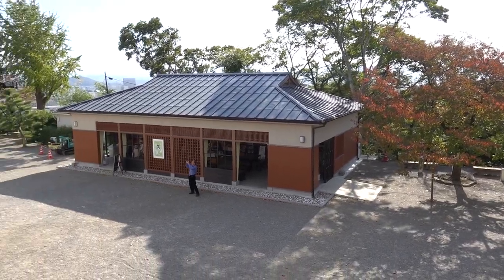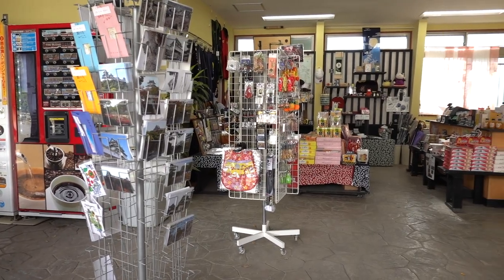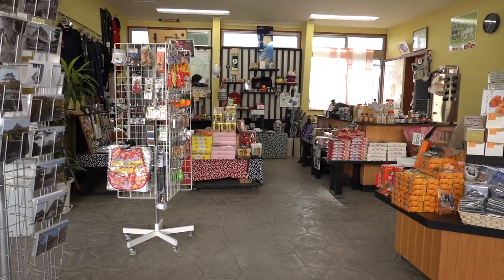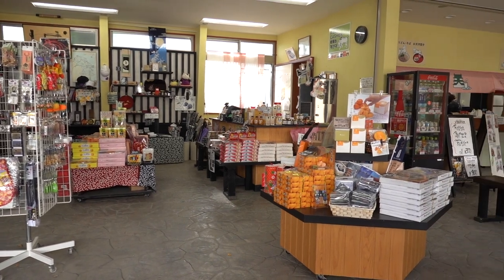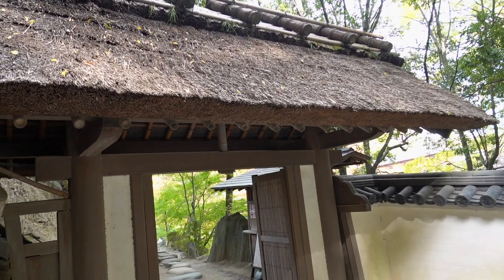Outside the castle where the ticket office is a hut. We saw this hut last night, but it just looked like a sitting area with a few vending machines. And somehow today it has sprung into a gift shop and a little restaurant. So if you come up here and you're hungry, you can get some noodles, it looks like, maybe some curry rice, and you can buy some souvenirs about Wakayama.